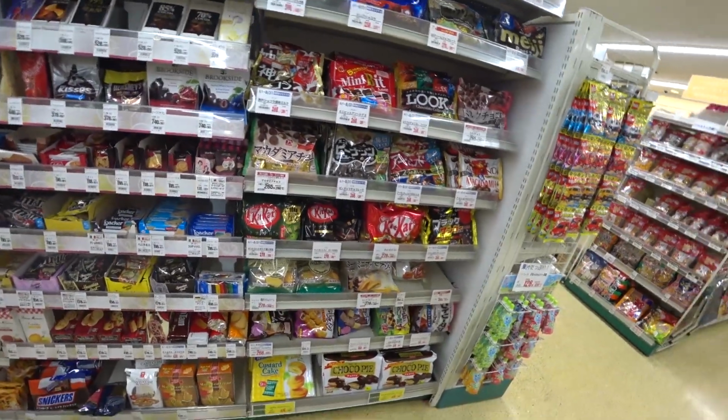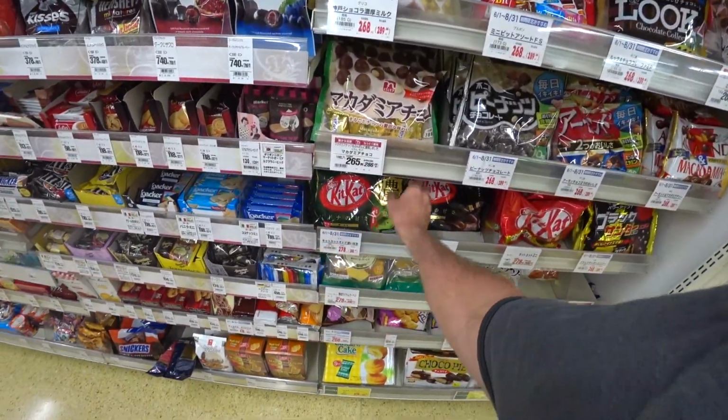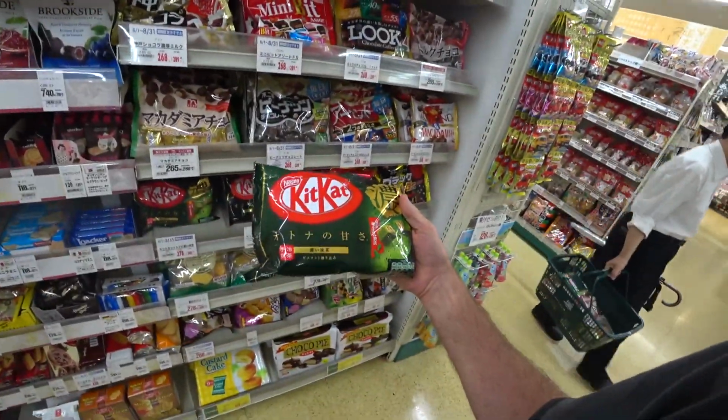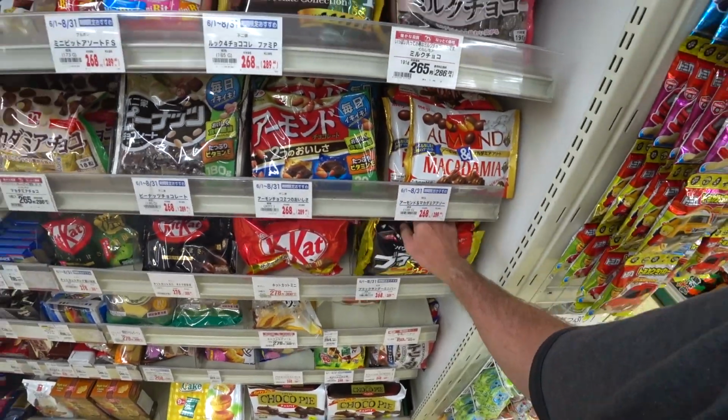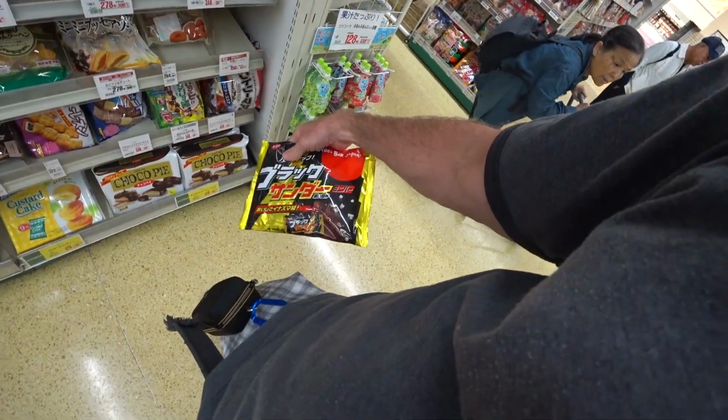Here's the Kit Kat section. These are in the snack packs, everybody. When my meals get a perfect 6 rating, I put these in to get some snack packs. They're pretty good. These are pretty good, the Black Thunder. Yeah, we're going to be playing some card games tonight, so we need some prizes, is what you call them.